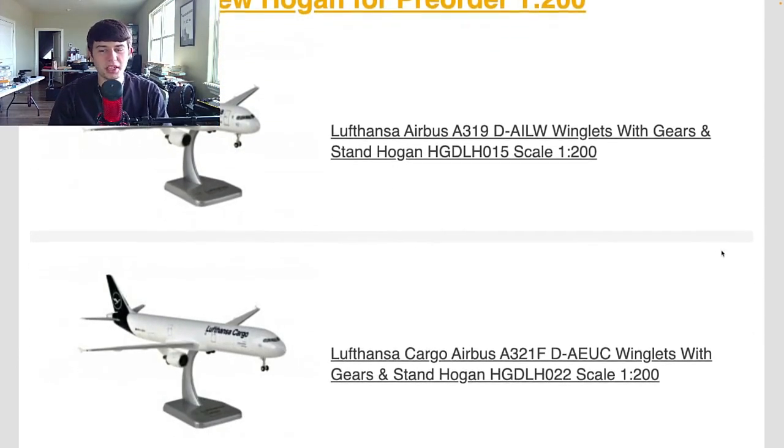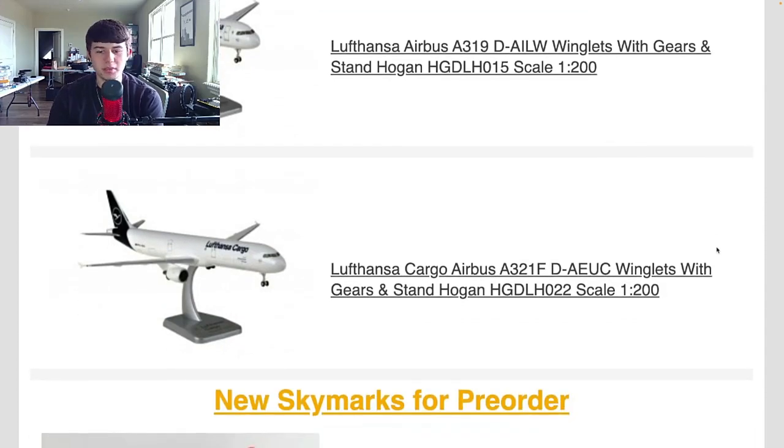Speaking of that, now we got a Lufthansa Cargo A321 freighter, this Delta Alpha Echo Uniform Charlie. Glad to get to see this aircraft too, and glad to get the variety in the 1 to 200 scale. So nice to get all these different iterations and budget points. Here's some Sky Marks for pre-order.